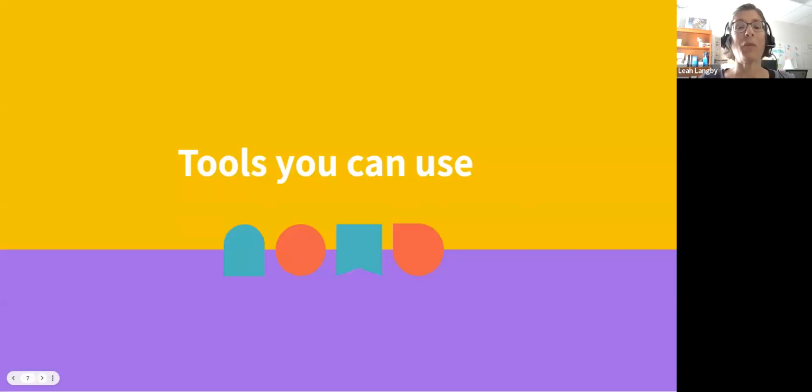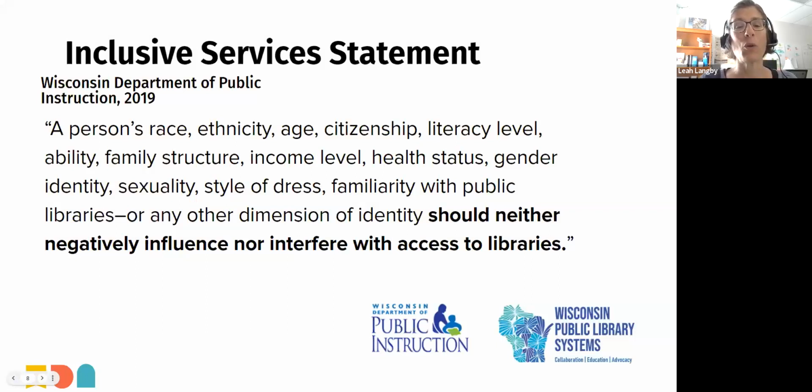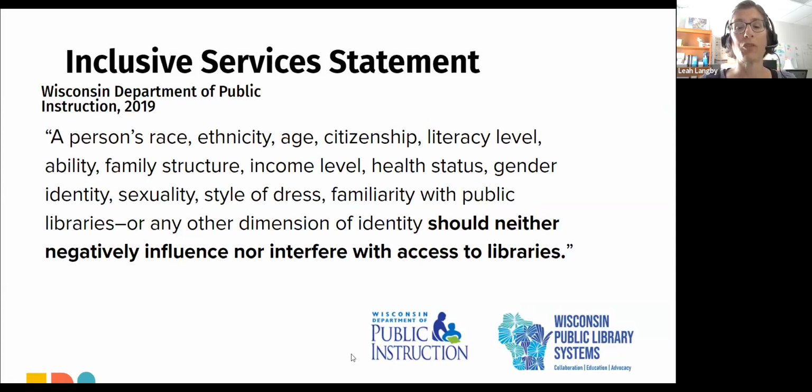Okay. So Angela and I wanted to talk with you about some of the tools you can use to help you with making your spaces more accessible and inclusive. So we're going to start with the Inclusive Services Statement, which Angela referred to earlier. It was updated in 2019 by the Wisconsin Department of Public Instruction with input from public library system staff.